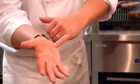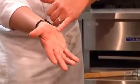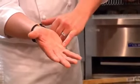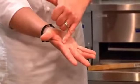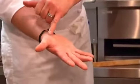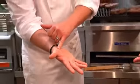That's rare. Okay, that's rare. That's the way I like it. Exactly. You can see how it springs back really easily. Then over here is medium rare. See, it's not as springy. Then you go over to the other side, and now it's a lot tougher. Not tougher, but stronger, right? Yes. It doesn't spring back as much. That's medium. You come all the way over here, feel it doesn't spring back at all. That is well done.